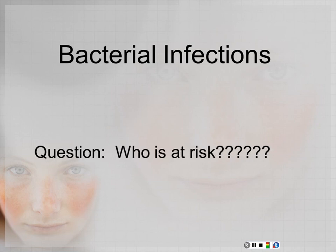Let's talk about bacterial infections. Who's at risk? Who's at greater risk? How about age of kids? Which age group? Obviously, the younger, the greater risk they are. And then if they're immunocompromised in any way, whether that's because they're taking some kind of medication that's causing them to be that way, or they have some kind of condition that causes them to be immunocompromised, they're at greater risk.